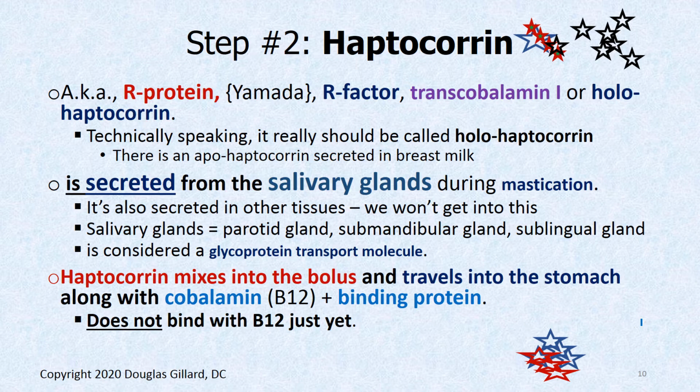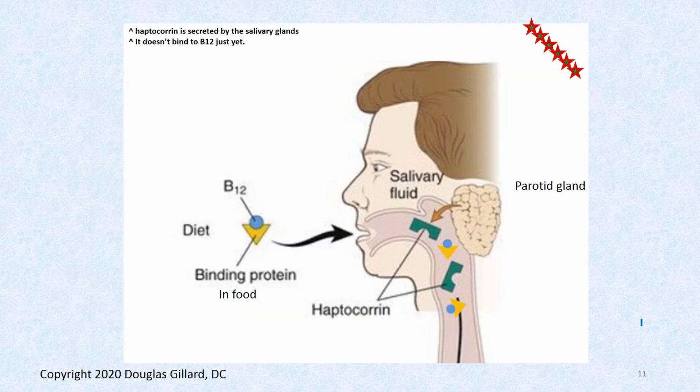Remember them? The parotid gland, the submandibular gland, sublingual gland. It's a glycoprotein, and it doesn't do anything yet. It just kind of gets mashed up in the food, and it's looking at vitamin B12, but nothing happens yet. It is physically impossible for it to bind to vitamin B12 yet. Notice I say yet.